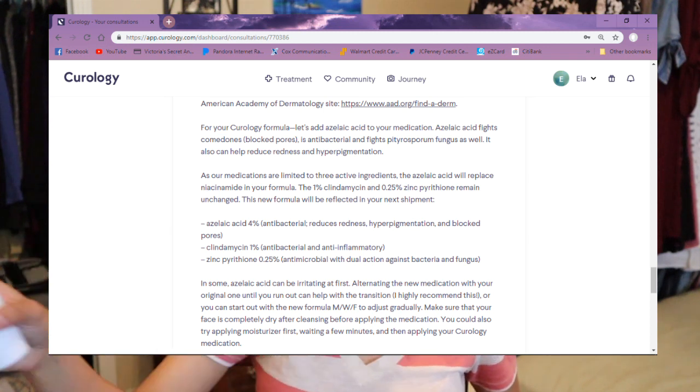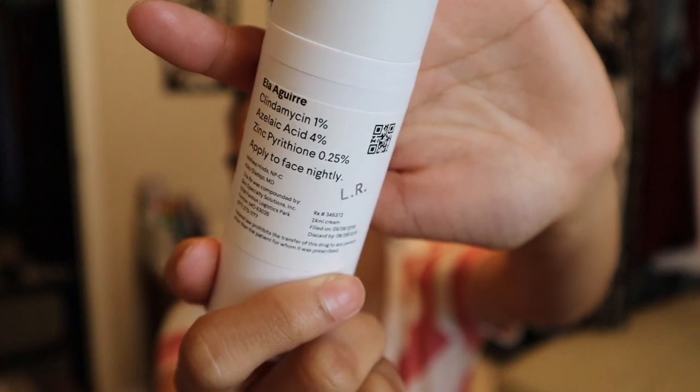So I have a different bottle here. So this is my new bottle. This was my old formula here. So I don't know if you guys can see, but there's my new formula right now.